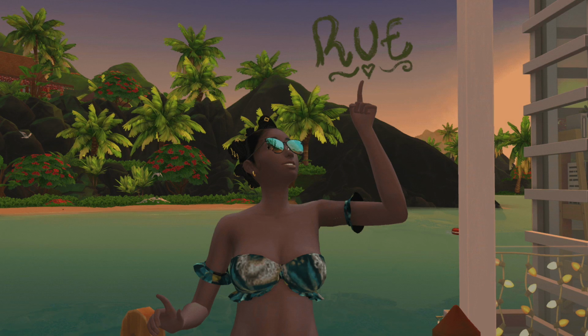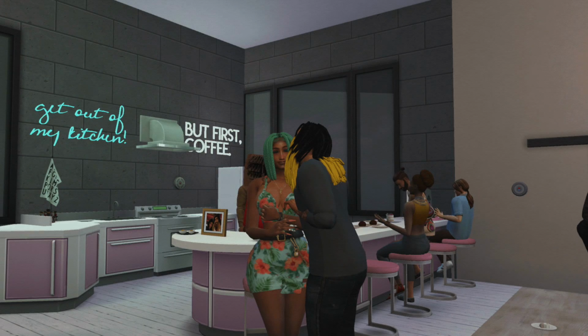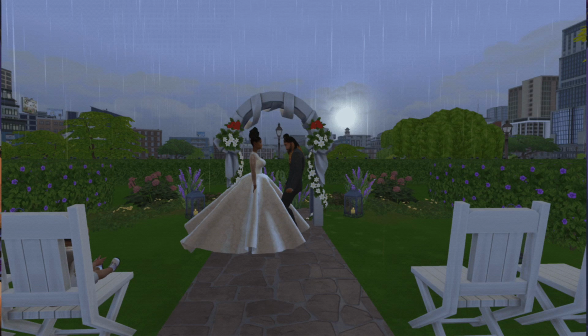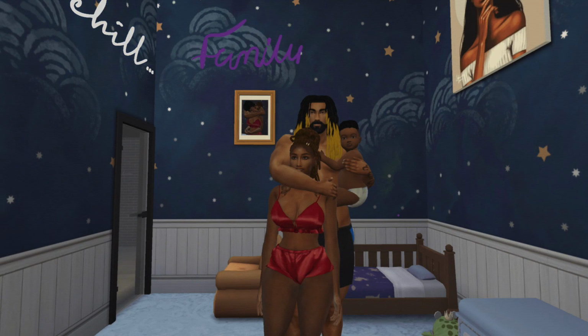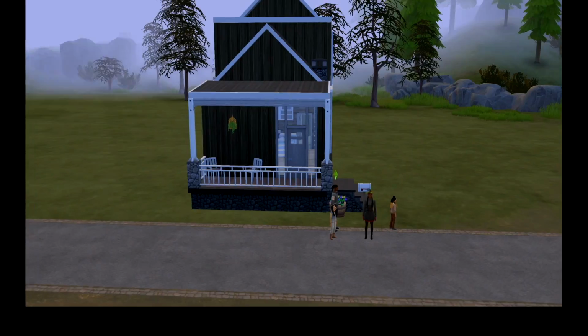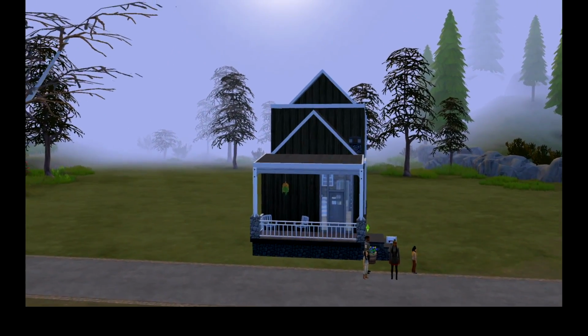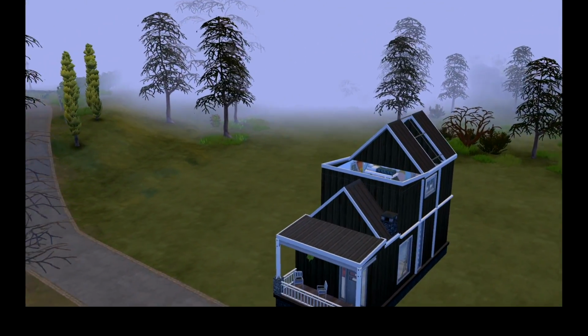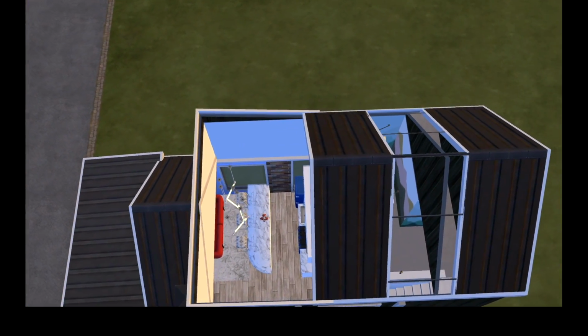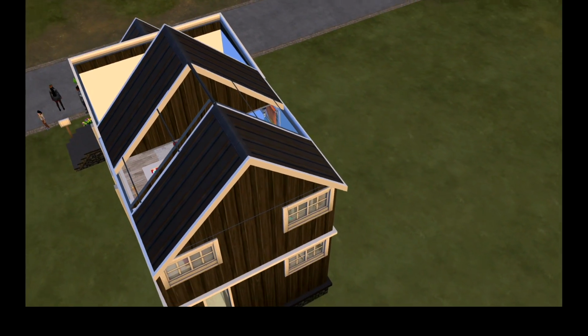This is Rue here. Welcome to my Sims channel, my YouTube channel, really, where we do Let's Plays and speed builds. Today we will be doing speed decor, which is going to be really fun, adding a lot of nice stuff. This is really the finishing touches of the house, and this is part 2 from my starter home speed build. So let's get to the video.